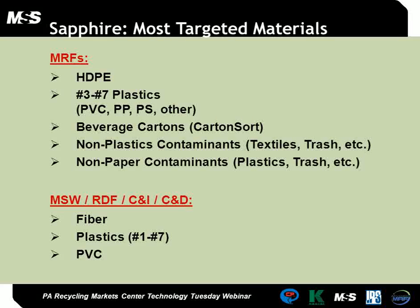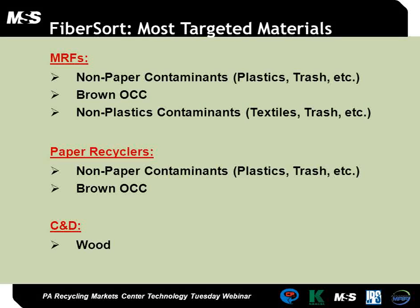We also use the Sapphire in MSW, RDF, C&I, C&D facilities if we want to sort out just different types of materials such as fiber, all plastics, or PVC. The FiberSort, again, as the smaller version of an Aladdin, if you will, we use in the MRFs to sort out non-paper contaminants. We use it to sort out brown OCC and non-plastic contaminants on a container stream. At a paper recycler, we would use it to remove non-fiber contaminants and brown OCC, and in the C&D side, we would use it to sort out wood.